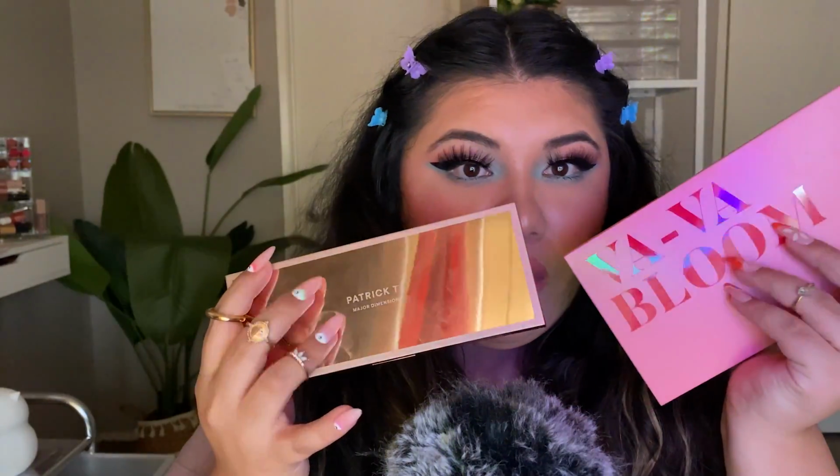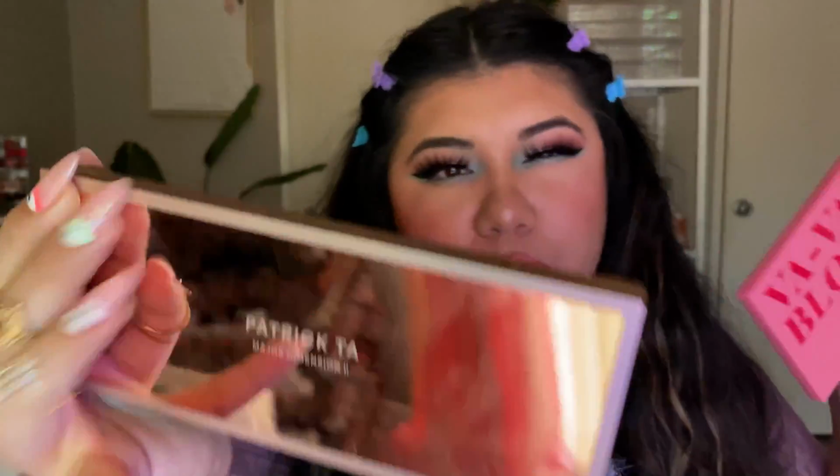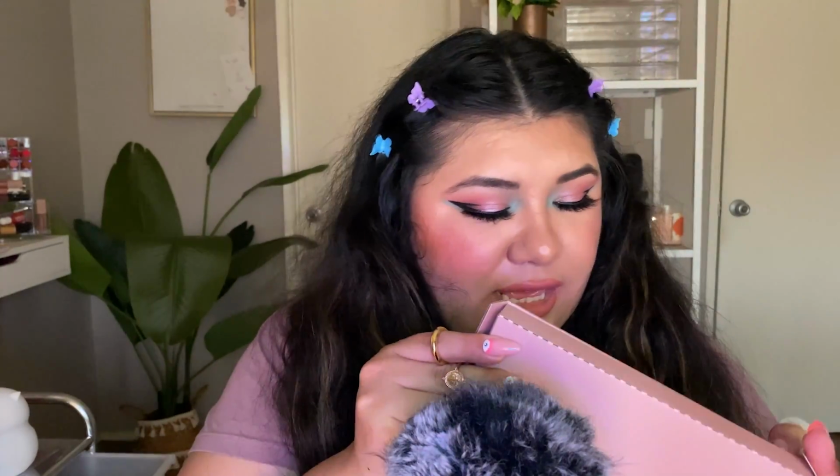So now that you know the options here, which one would you like? The Patrick Ta, this one, or the Morphe? You're gonna splurge. Oh my gosh, great choice. I actually have the same one at home and I absolutely love it. I'm not wearing it today, but a lot of the time that's what I'm wearing. It is stunning and I definitely recommend it. Good choice. Okay, so let's move on here.